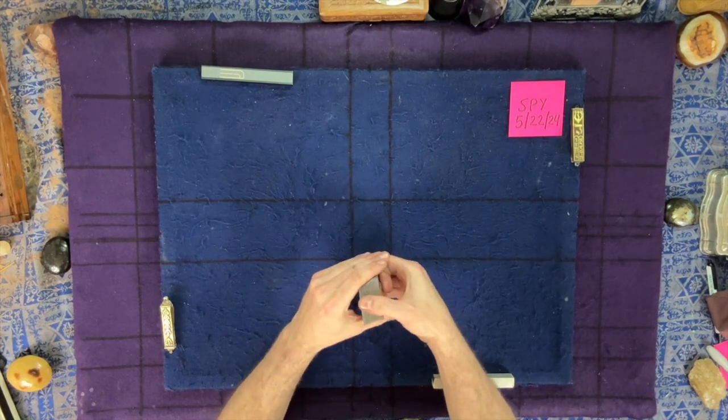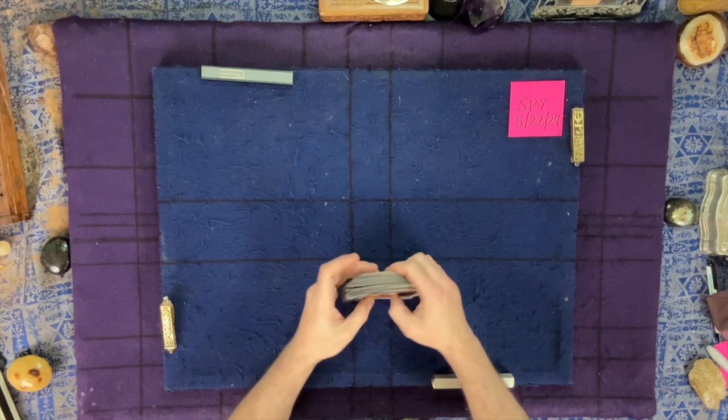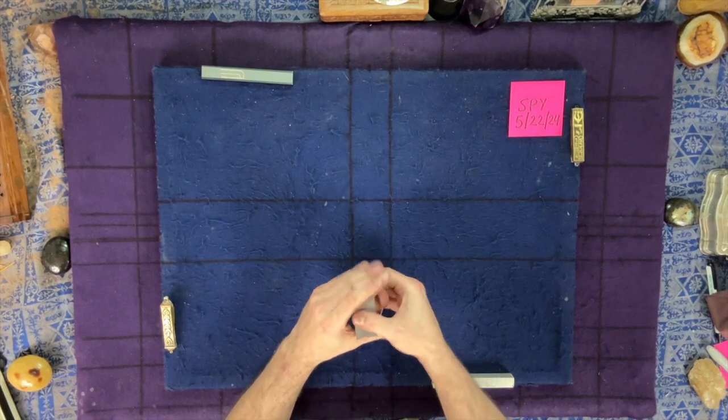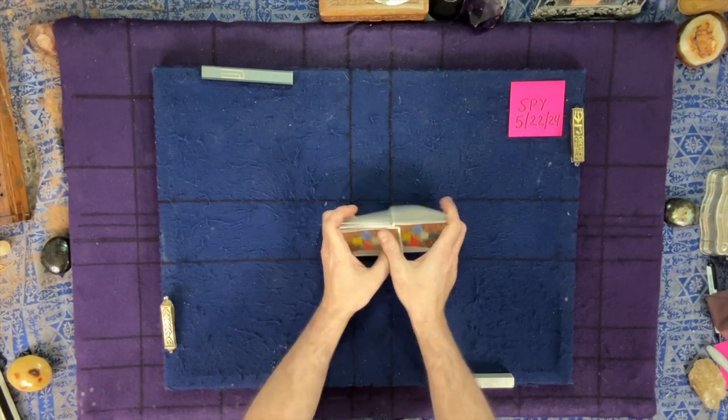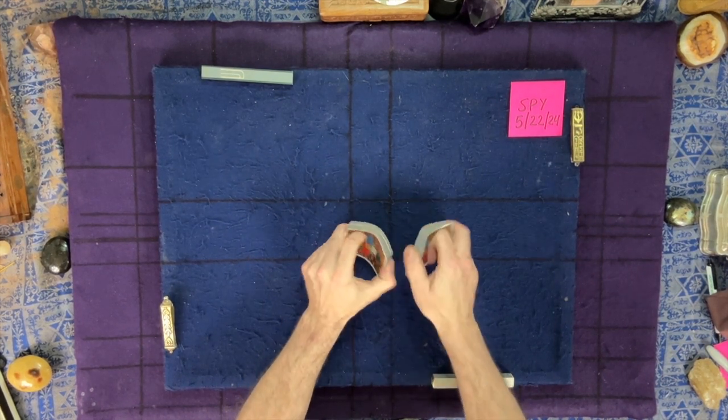This is the S&P 500 Spider ETF SPY one-day reading for May 22nd, 2024. It's currently April 10th, 2024, 2:06 p.m. Eastern Time. SPY at the time of this reading, currently $514.24. That's USD. And the shuffle video that we're playing for you in the lower left corner was created on March 10th, 2024 at 7:42 p.m.